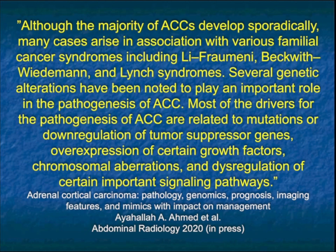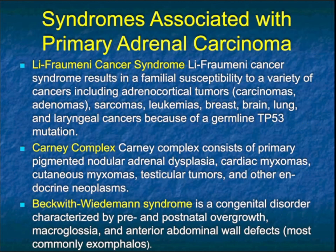And again, most cases are sporadic, but these different syndromes are kind of interesting because it puts our emphasis in research related to mutations or downregulation of tumor suppressor genes, overexpression of certain growth factors, chromosomal aberrations, and dysregulation of certain important signaling pathways, all reasons why the patients may get these tumors. So let me just show you the syndromes, which you may not remember, but for the moment you will know.